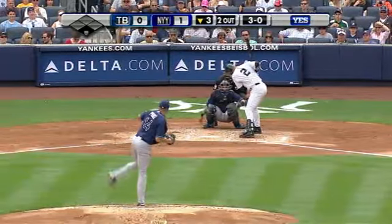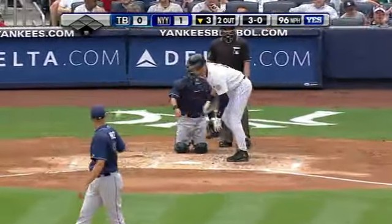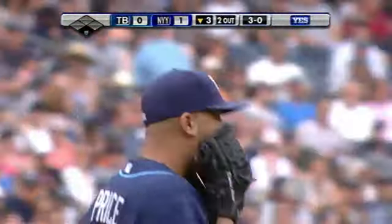And the 3-0 to Jeter. And Jeter works a walk. So a two-out walk, and that's going to bring up Johnny Damon.